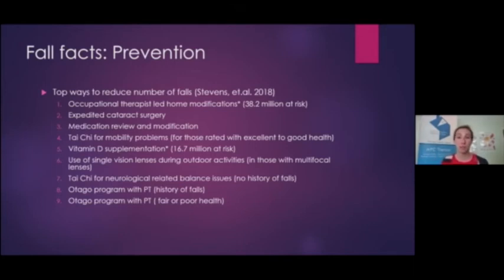Vitamin D supplementation was a huge one, at number five. Number six, the use of single vision lenses during outdoor activities for people who use multifocal lenses. Number seven, Tai Chi again, for people with neurological related balance issues, but don't yet have a history of falls. Number 8 and 9, both Otago programs with PT. Number 8 is for people with a history of falls, and number 9 for people with fair or poor health.